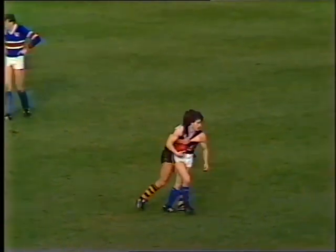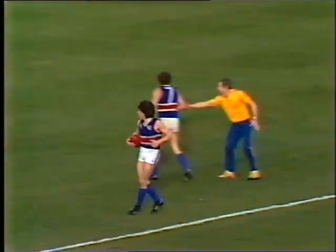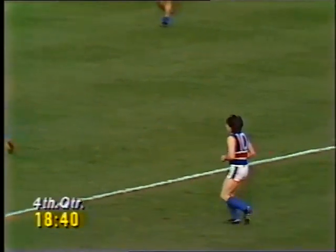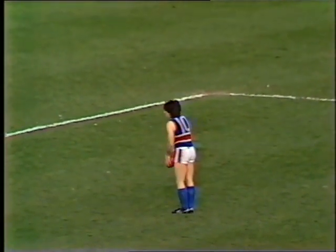What's Mickey Egan doing down there? Too high, said the umpire. It's a free kick to Michael Egan. Down from the back pocket, and he's having this kick at centre forward. Well, he won't make the distance. You can see Beasley led again then, Peter, far too early.